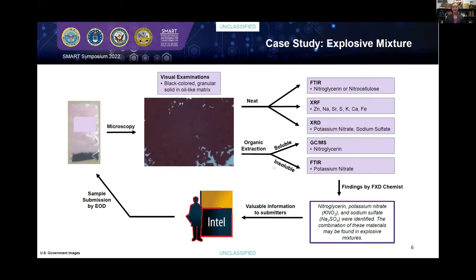This first case study is for an explosive mixture that I received in AFRICOM. I will go through our case workflow just to showcase it in the process of presenting this case. The first step is always a visual examination under a stereo microscope. I want to know if there are any particles of interest that can be visually discriminated from the rest of the mixture and analyzed independently. In this case, this was a very homogeneous black granular substance that was coated in some kind of oily matrix. So not seeing anything to isolate, I took a portion of the neat sample to FTIR.